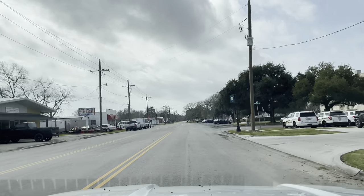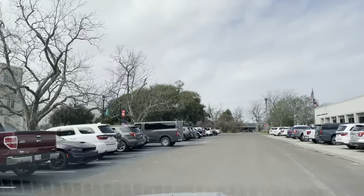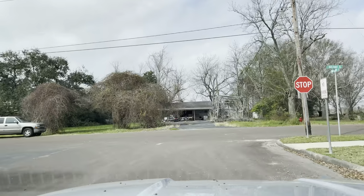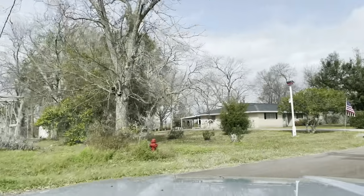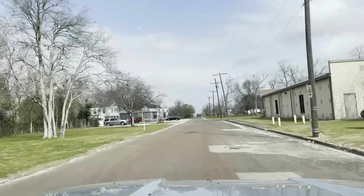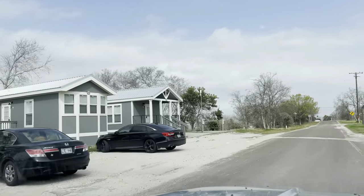This has got to be the courthouse, police station here. Yeah, it's got to be the courthouse. Law Enforcement Center. Chambers County. Apartments or cottages.